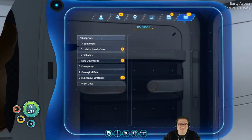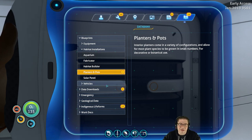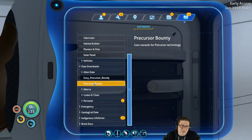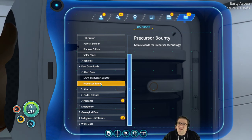Well, now what? Have installation, pots and plants, data download, alien data. Get me too. It's the bounties. NC precursor bounty? Is that different?